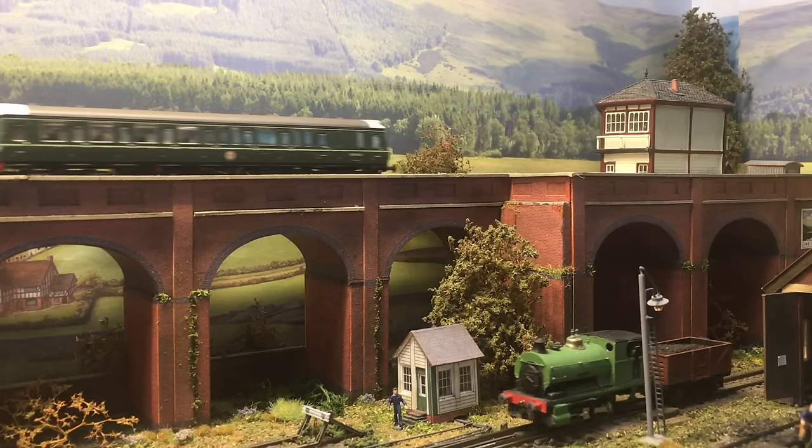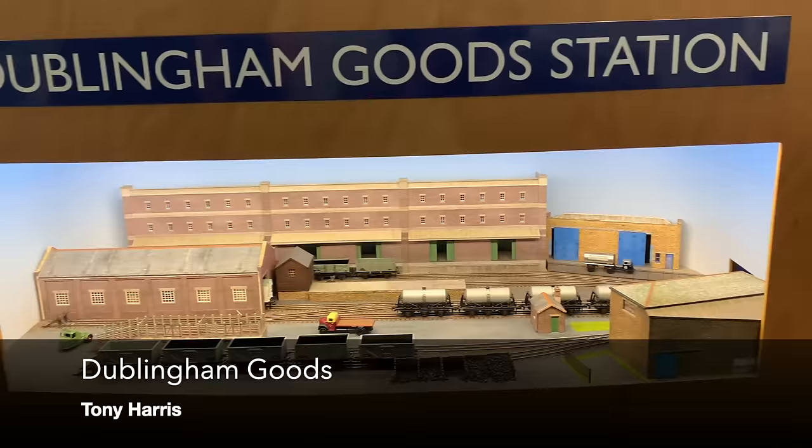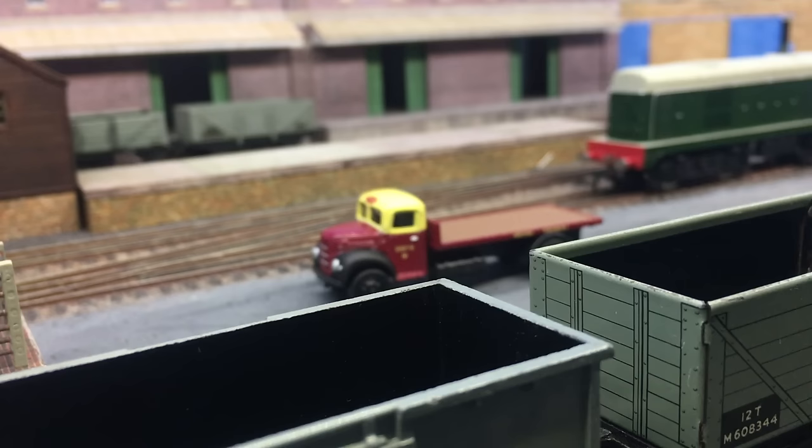Another shunting layout is Mossdale Road, a first-time outing for David Campbell's compact N-scale creamery set, as seen in the June 2023 edition of Railway Modeller. Some old-school layouts now, and Doublingham Goods, or Hornby 003 rail, superbly presented by Tony Harris, with a shunting timetable inspired by Peter Denny's Buckingham branch.